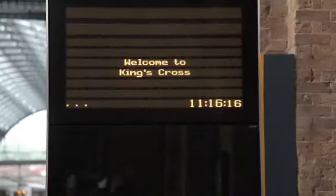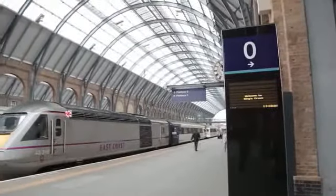The station opened in 1852, and Platform Zero used to be the old cab road where the horse-drawn carriages would pull in to offload passengers. Subsequently, that became a taxi rank, and the taxis would pull off York Road into the cab road and drop off passengers. And then, as part of the redevelopment, the cab road was turned into what is now known as Platform Zero.